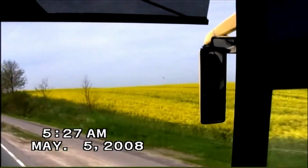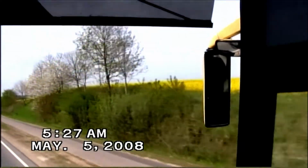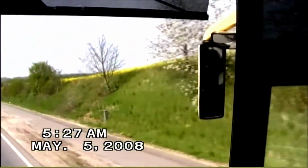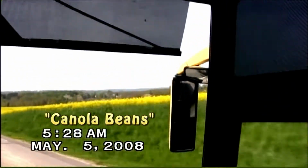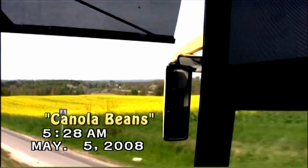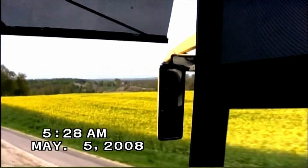The yellow fields you see here on the right is such a typical Danish thing. They are canola fields. Did she say canola?